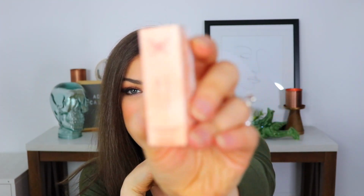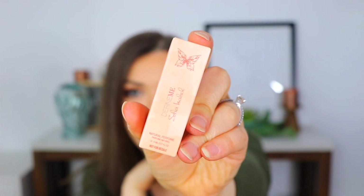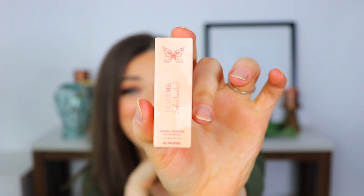Right, and the last box on our first cute little tray here is day number 12. So we are halfway through this calendar. And the next thing that we have is the Define Me Sophia Isabel perfume. This is a natural perfume, so that's kind of cool. Sophia Isabel inspires being a free spirit and embracing life with confidence, which I definitely probably could use a little bit of.